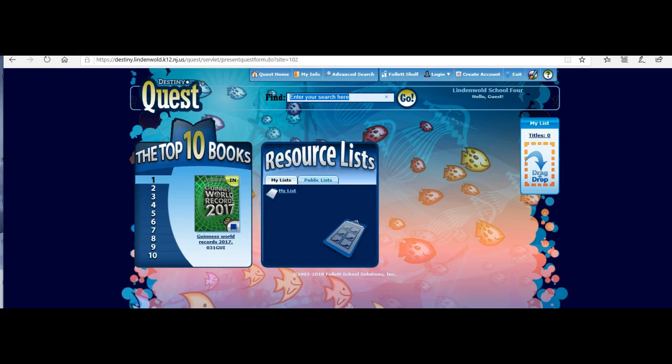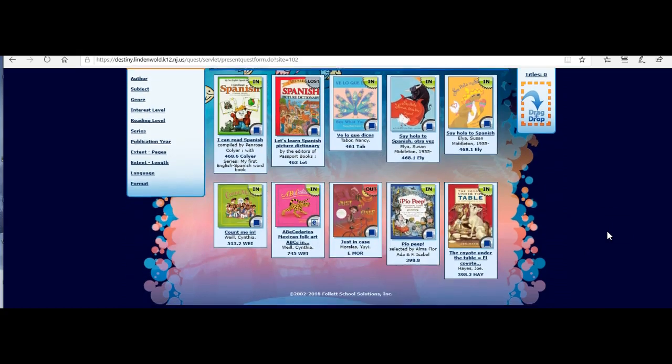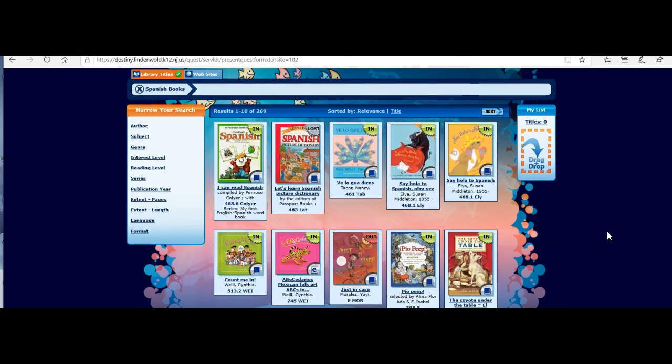Here, Destiny allows you to search titles from home 24 hours a day, 7 days a week. So what you can do is see what's available. Let's just say I wanted Spanish books, Spanish titles. I could type Spanish books, press go, and there you would see that there are 269 titles available that are in Spanish, which is very helpful for our students who are learning the English language.